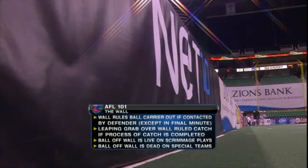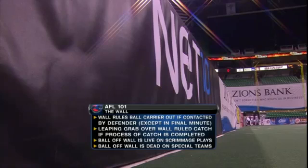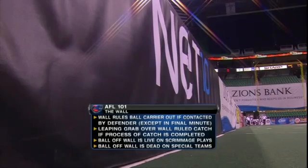Well, taking it a step further, you see that except the final minute. Then, of course, if the offensive player wants to stop the clock, he can make himself out of bounds by touching that wall. And certainly the leaping grabs over the wall, they're going to be ruled a catch no matter what, as long as the process of the catch has been completed. We see those plays take place week in and week out. Balls off the wall are live on all scrimmage plays, but on special teams plays, if the ball goes off the wall, that is when the ball ends up being ruled dead, JB.